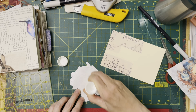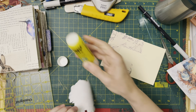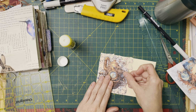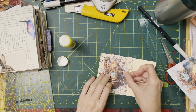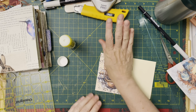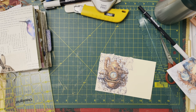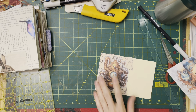I know, I don't have my glue book out. There we are. And we need some gesso now. Be right back.